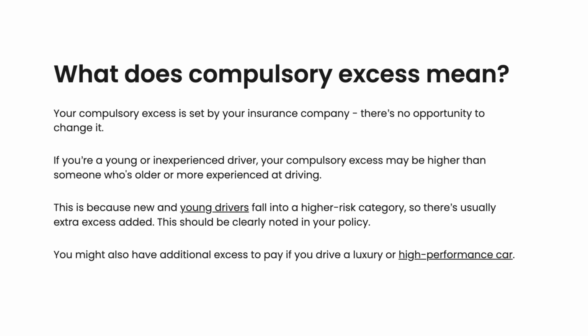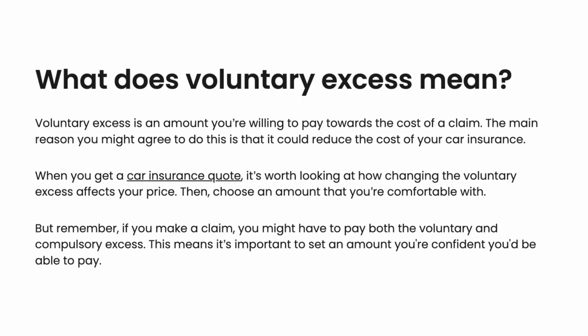Another factor that can affect your premium is the excess. If you're coming from another country, for example from Eastern Europe like me, it can be new to you. But there is such a thing as compulsory and voluntary excess in UK insurance. So what is compulsory excess? This is a mandatory payment that you make towards your claim that is usually defined by your insurance. And the other excess, the voluntary excess, is the one that you define yourself.